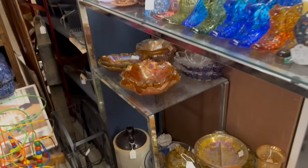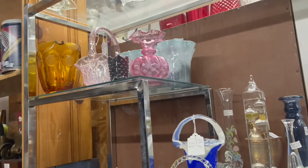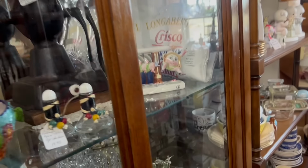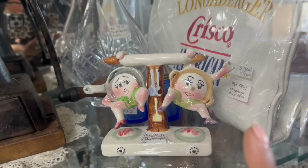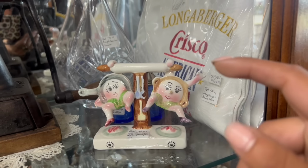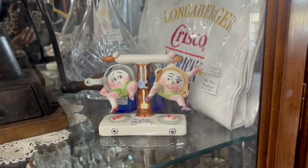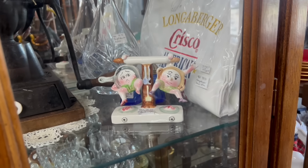An abundance of shoes. Here's something you don't see every day. Check it out. It's the anthropomorphic pot and pan salt and pepper shaker with their original stand. Usually their arms break off and they're missing the stand. That's really neat to see all together. $50 on it though, by the way.